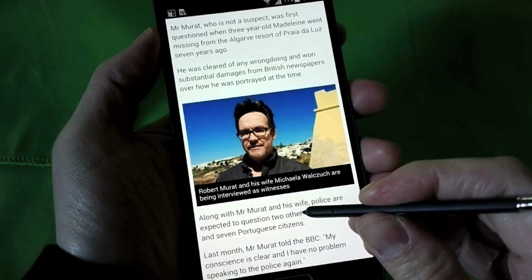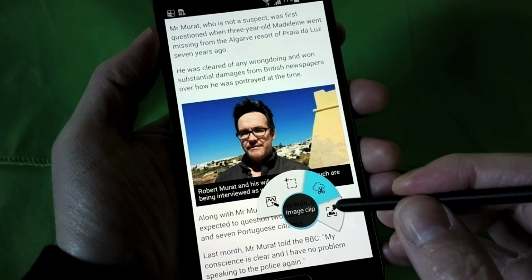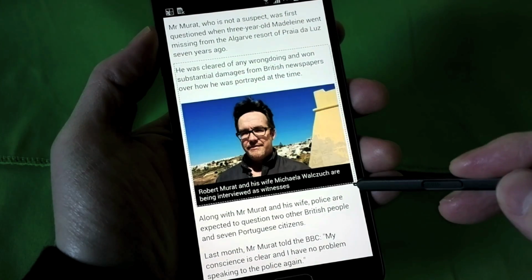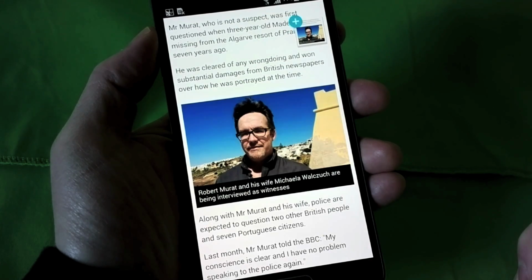The inductive S Pen still isn't the most natural implement in the world, but Air Command, which launches by default when you extract the pen, does a sterling job of grabbing text and images ready for pasting and elsewhere, typically into the likes of S Note. It's an acquired taste, but at least it all works as advertised. I have to say that in a year of owning and using the Note 2, I only used the S Pen once, apart from demos. Your mileage will vary though.